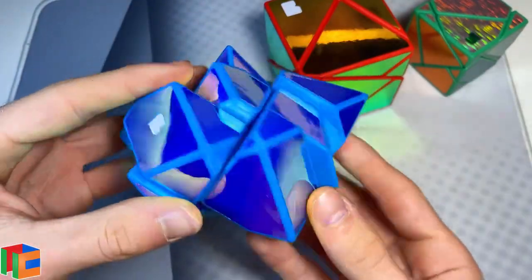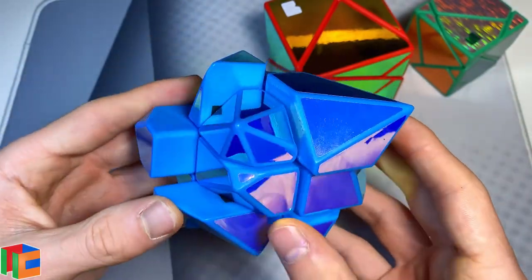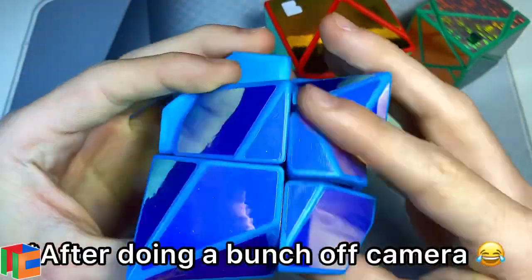Alright, well I have no idea what I'm doing, and I'm almost out of storage, so I'm not gonna talk through this solve. I'll just get my overview at the end. But yeah, roll the time lapse.